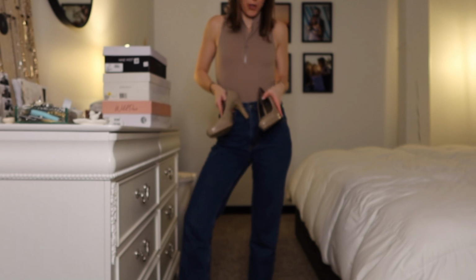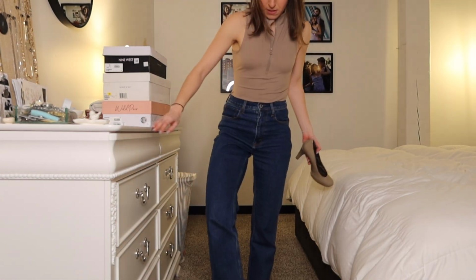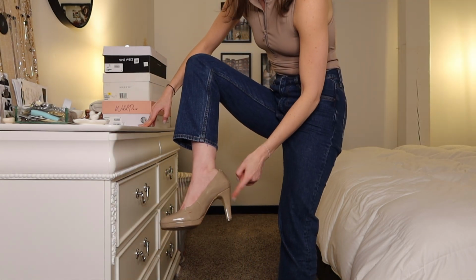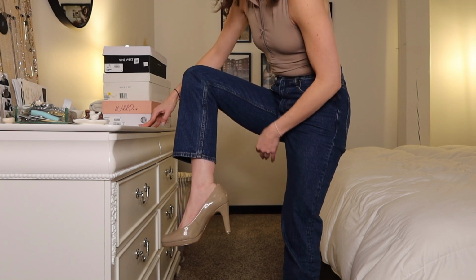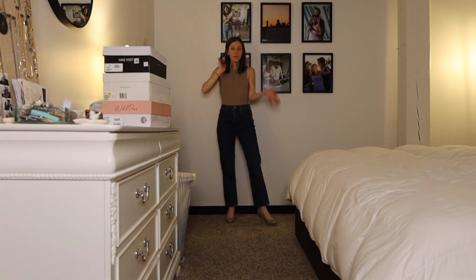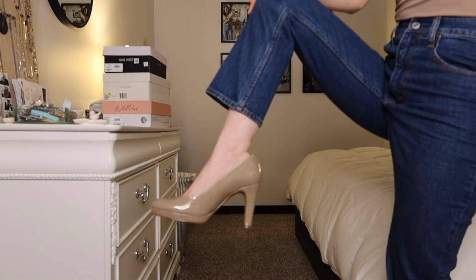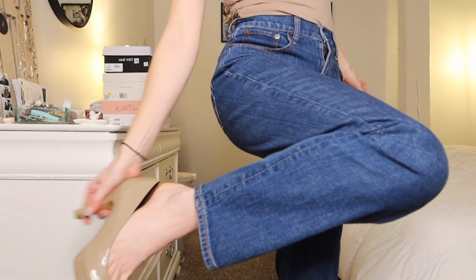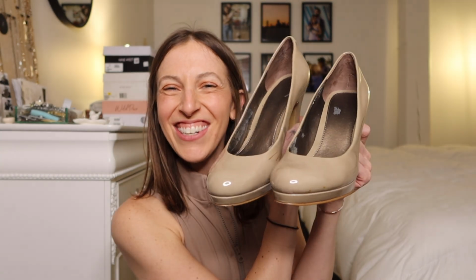Obviously the first 3 shoes that I showed you were black, so those are the easiest in my opinion to style, but I think that every single woman needs a pair of nude heels. So let me show you these Bandolino shoes on. They also match perfectly with this outfit. These are a higher heel, probably like 4 or 5 inch heels. So these are heel number 4.